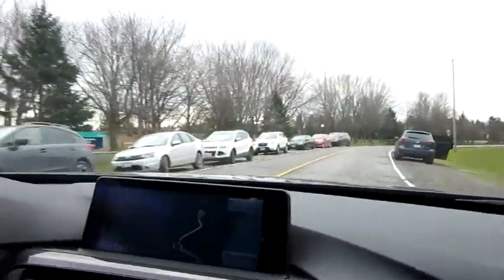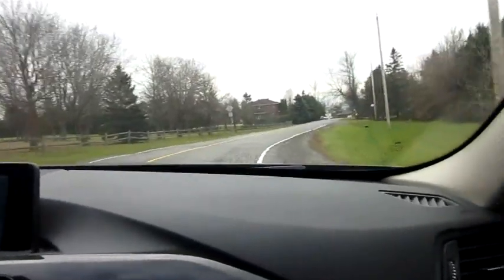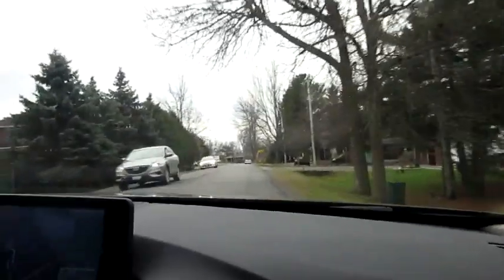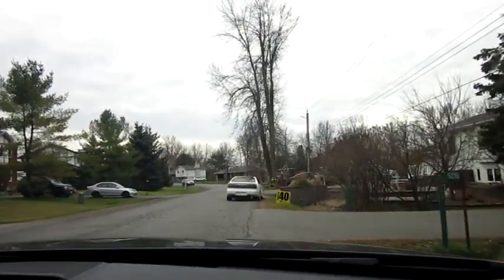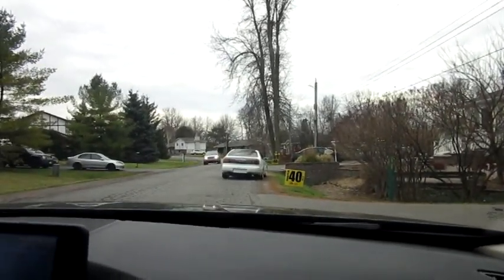Something going on over here, clearly. And not sure if I'm gonna buy it. I'm pretty positive it's a good deal. I think I see it right up there. So once we get closer to it, I'll turn off the camera and show you guys in a little bit. I think I found it. It's the white car right there. Yep, here it is. All right, catch up with you guys in a sec.